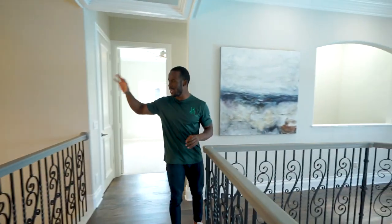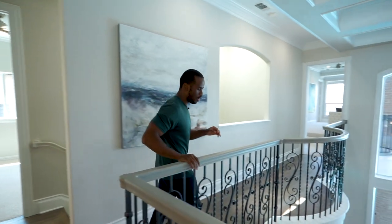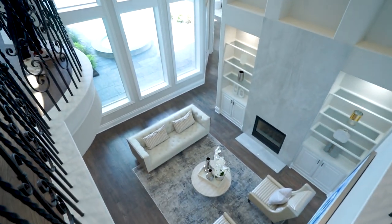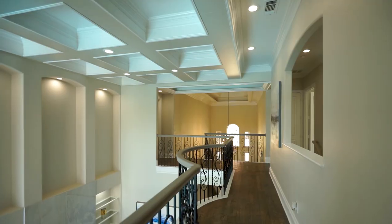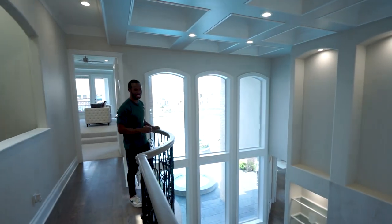Not only do you have a nice, beautiful open foyer with high ceiling, but look at overlooking your secondary formal seating area. You have this beautiful Juliet balcony over here, but looking down from the Juliet balcony, this is your view. I mean, the coffer ceiling that you have, your can lighting, these beautiful double-sided windows with the crown molding accent.